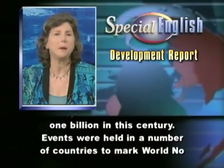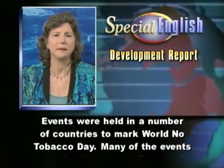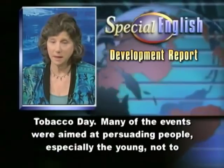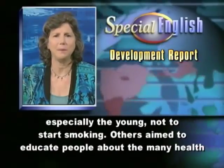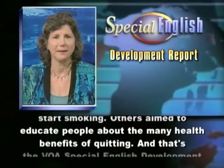Events were held in a number of countries to mark World No Tobacco Day. Many of the events were aimed at persuading people, especially the young, not to start smoking. Others aimed to educate people about the many health benefits of quitting.